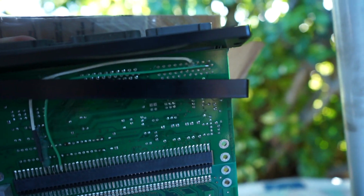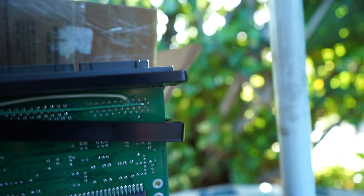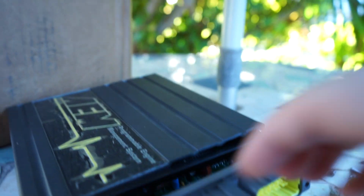You see these wires here. Somebody tried to fix something. I'm not really sure what could have been wrong with it before, what they tried to do, but that is not factory from AEM. So it's definitely not a good thing, so to say.